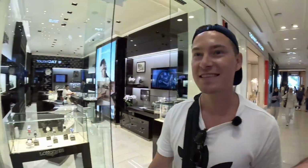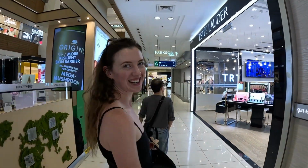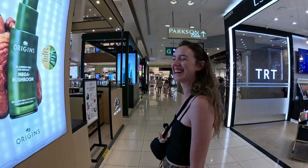Since it's so hot today, we're gonna spend the day in the Gurney Plaza Shopping Mall. Yeah, let's do it here. We're gonna get some food and just browse the shops. It's very fancy. Very fancy skincare brand. I think it could be like 400 or 500 for a moisturizer. It looks very nice.